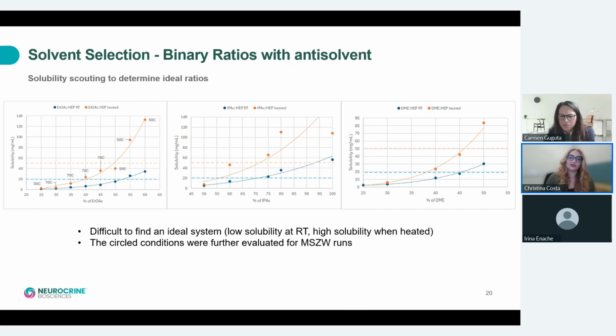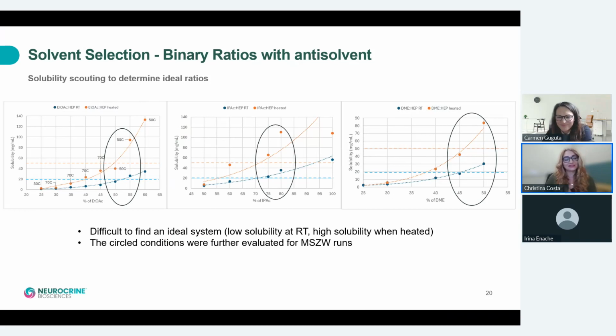We want to have a high solubility when we heat up so that it's easy to dissolve and we don't have to go too high in temperature, where we might be degrading something. So what we ideally would have is those two dotted lines, the blue and the orange. We want our solubility values to be outside of that range. For all of these systems, we essentially could not find that, so we tried to pick the best cases we could and run with those. Those are circled here. For ethyl acetate, we have 50-55%, isopropyl acetate 75-80, and DME 45-50.